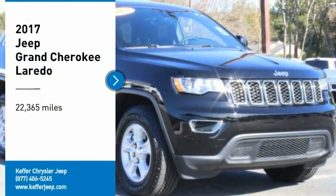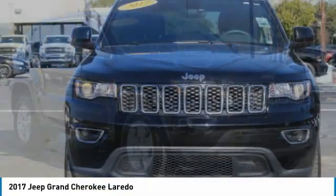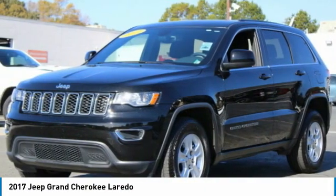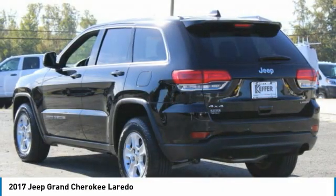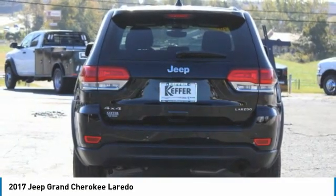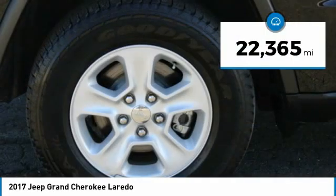Take a ride in the 2017 Grand Cherokee. The Jeep Grand Cherokee offers superior off-road capability comparable to that of the upscale Land Rover LR3. This makes the Grand Cherokee a fine choice for families who venture off-road or vacation in the mountains or other remote areas. This vehicle has less than 25,000 miles.